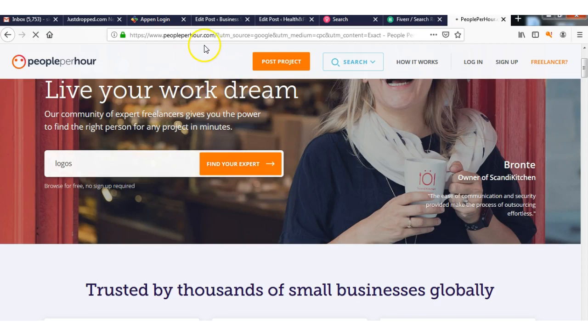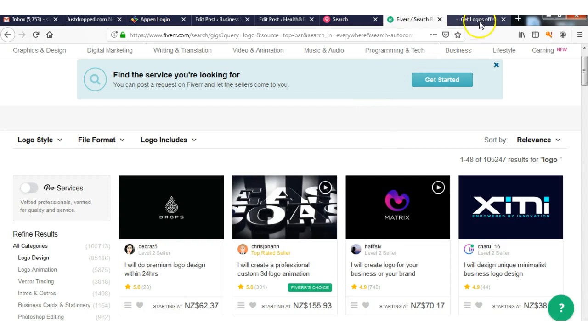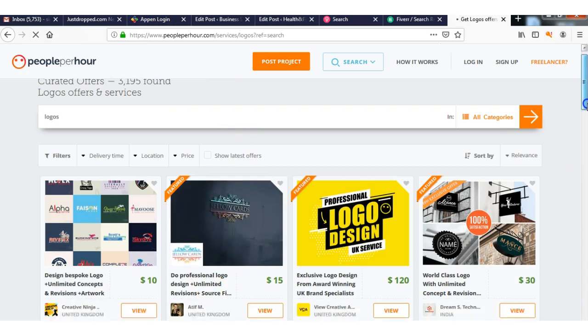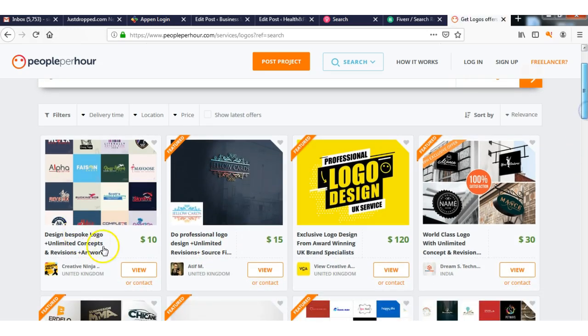So this is people per hour, guys. Hopefully the logos are on people per hour. Yep, look at this, guys. Okay, look at this. That person will create a professional logo for $15, guys. $15.